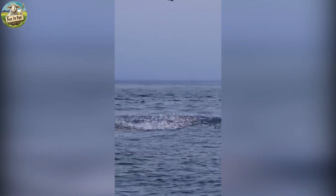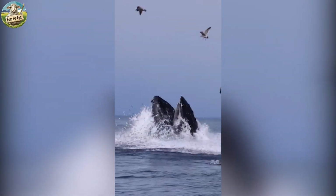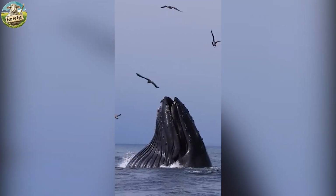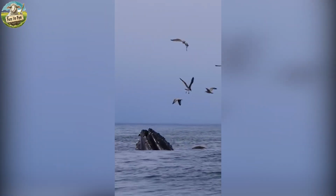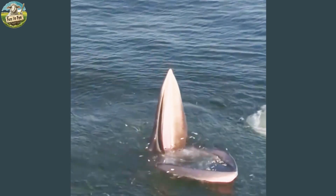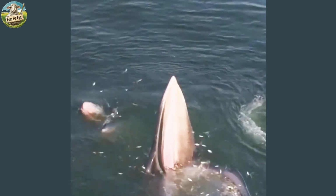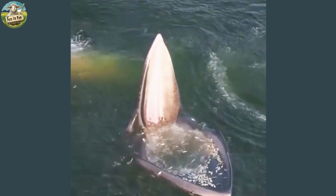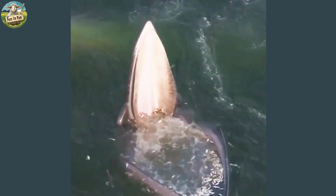They then close their mouths and use their tongues to push the water out, while the baleen plates trap the food. This method allows them to consume large quantities of small prey efficiently. For example, a blue whale, the largest animal on Earth, can eat up to 4 tons of krill in a single day. Baleen whales are also known for their long migrations, traveling thousands of miles between feeding and breeding grounds.